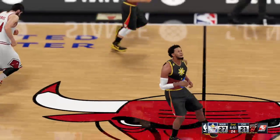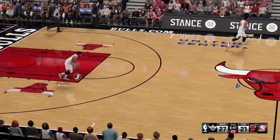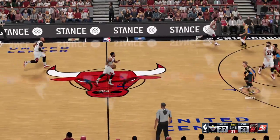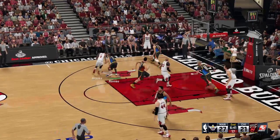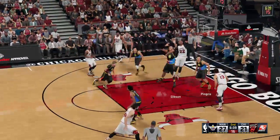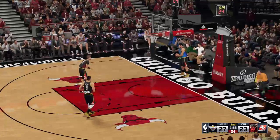That's good. That is some real serious dime dropping there. Exquisite assist. Bulls trail by 6. Down low, Gibson, and that one is stuffed right through. Solid on the one-hand throw down there.